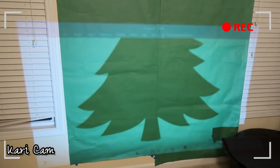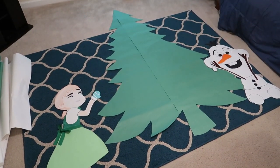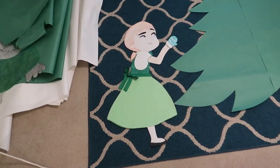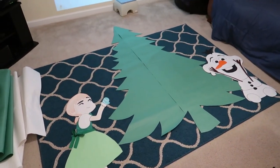Got some green paper here to make a Christmas tree. Okay, so here's a little update. I've cut out my Christmas tree, and I've got Olaf there, and there's an update on Anna. I'm not quite finished with her yet, but that's how far I've gotten so far.